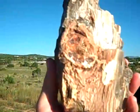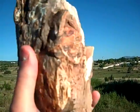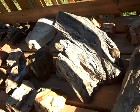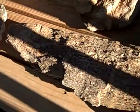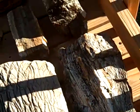Here is an interesting one. That right there, this is beautiful. Look at that. That is a knot, the knot of a tree. Petrified. Look at that one. That is petrified wood. This is all petrified wood.